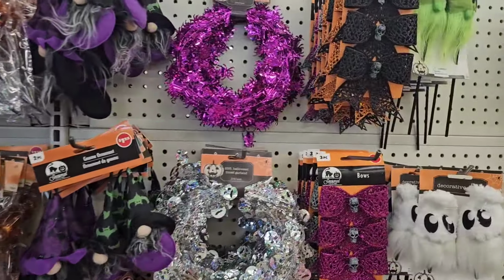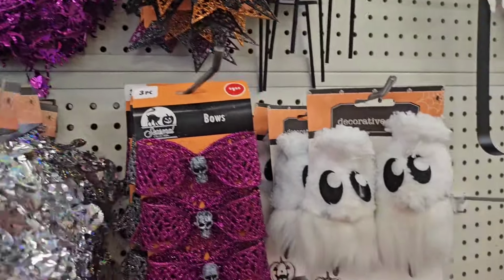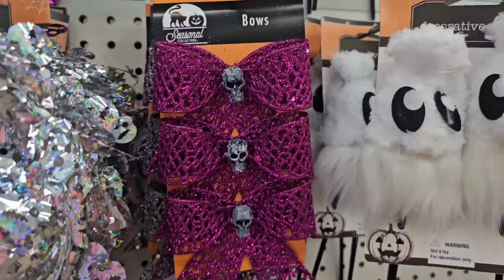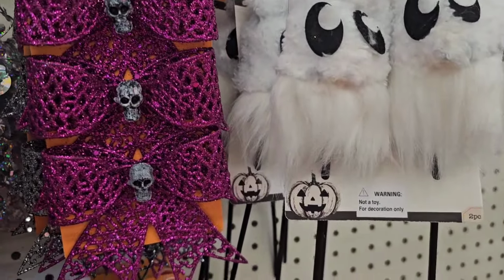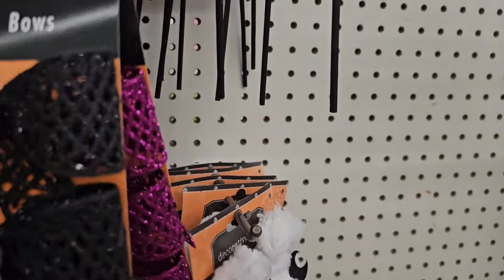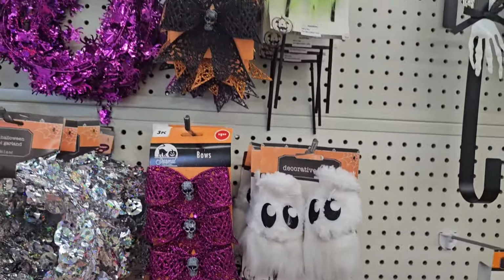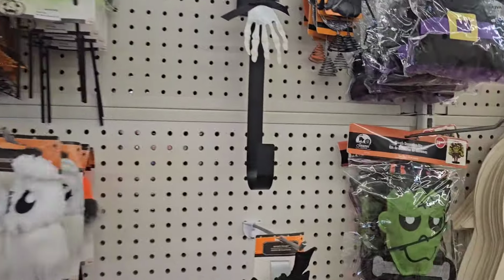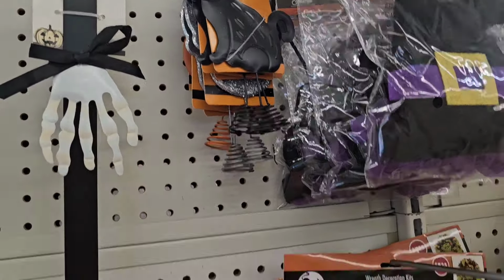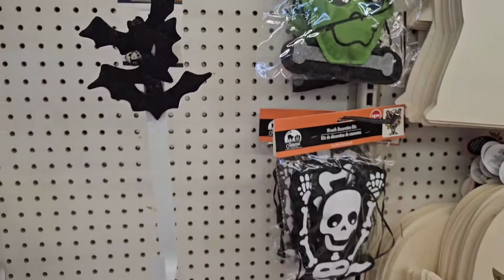They got the tinsel garland as well. They got the bows. They got them in this color. They got them in purple. And I see a silver, and these are a 3-pack. They got these here as well. They got those. So they got this with the hand, the window, the reed hanger. They also got this one here.